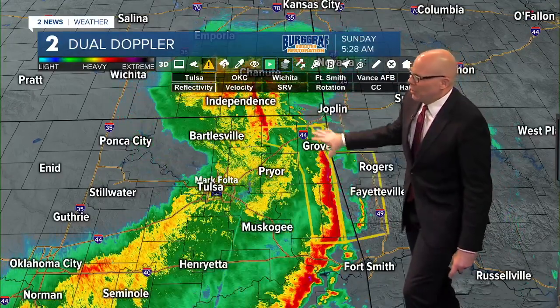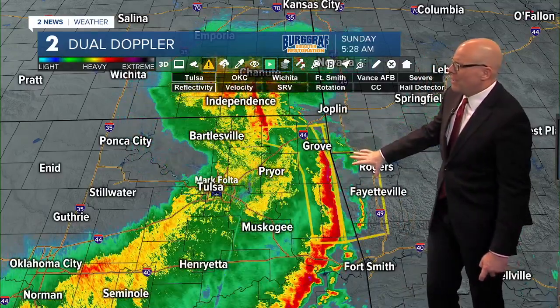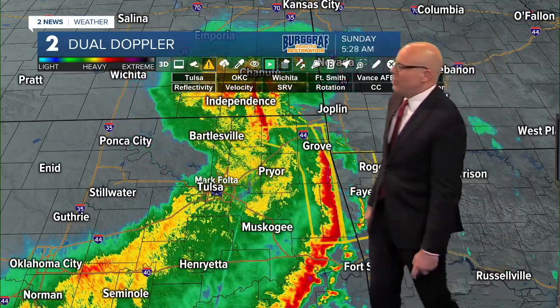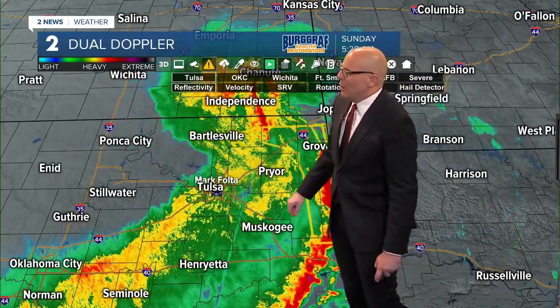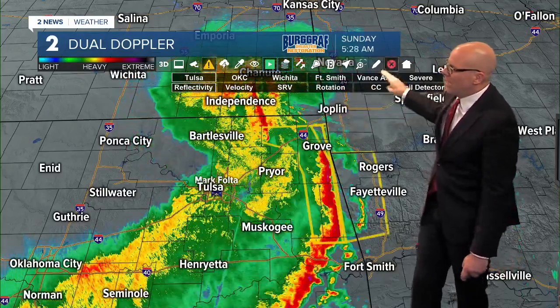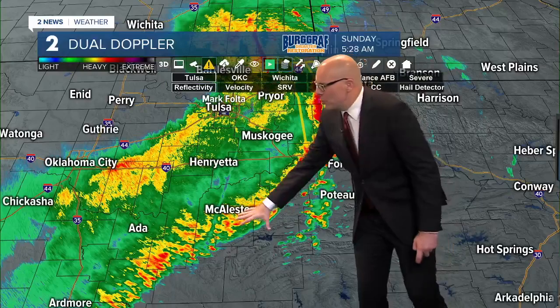And again, still severe thunderstorm warnings. We don't have any tornado warnings right now. But just watching this closely as this line is about ready to cross over here into parts of Arkansas. We'll go back here. Let's go to the south. Again, just kind of monitoring the southern portion of this line. Thankfully, we have not had anything severe, no severe thunderstorm warnings down here.